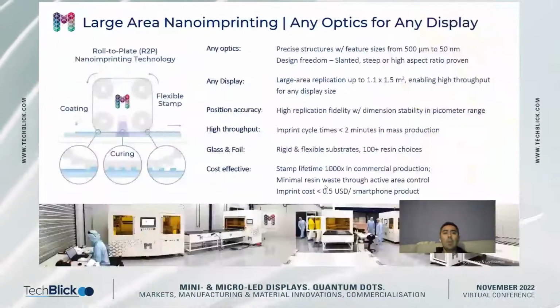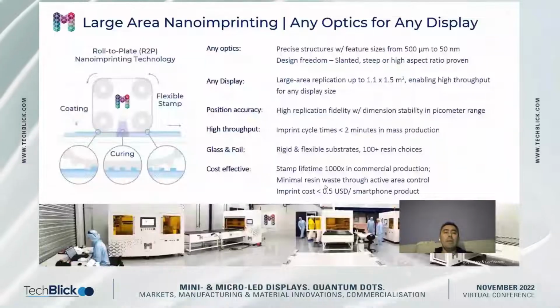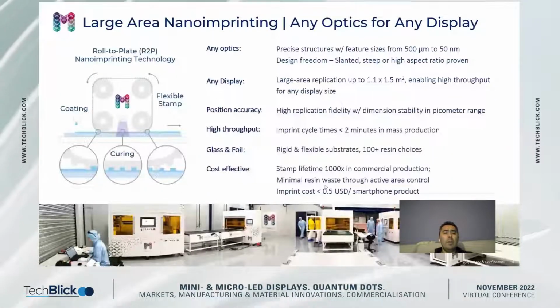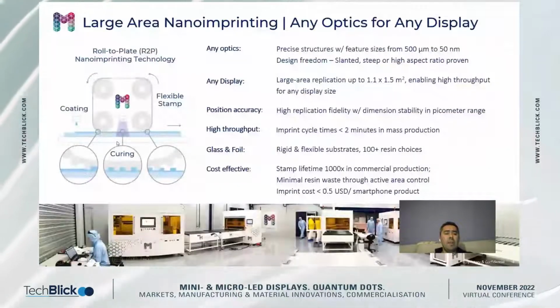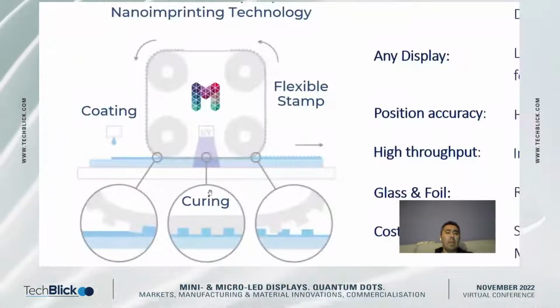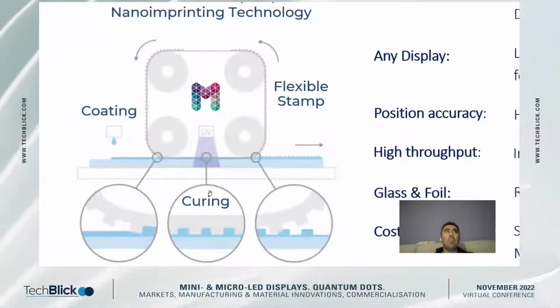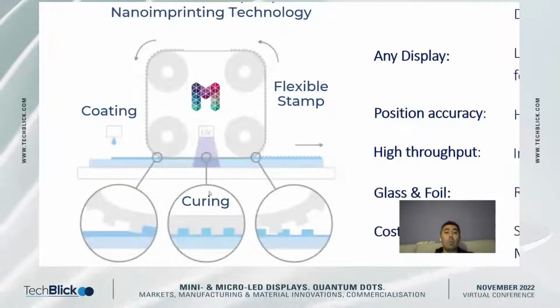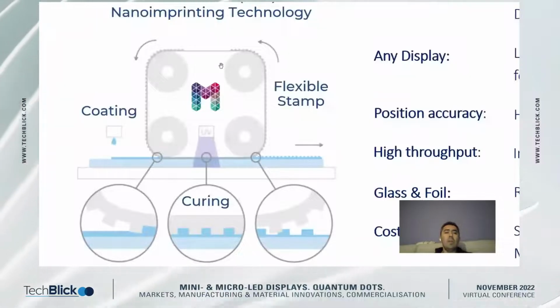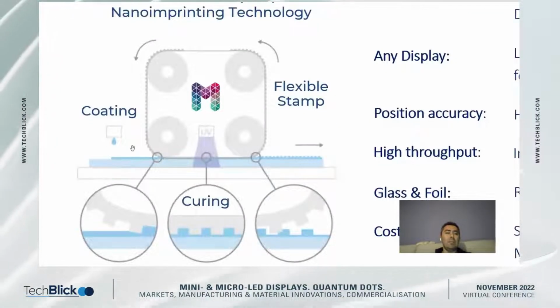So what do we mean by any optics for any display? Here on the left, you see the principle of operation, if you will. One of the main differences that we have is what we call roll to plate technology. There are rollers, but there's a plate at the bottom where essentially the substrate is mounted.